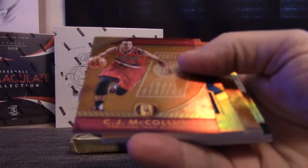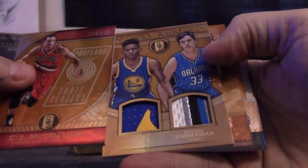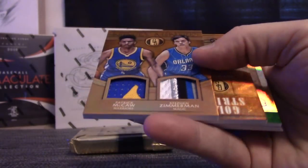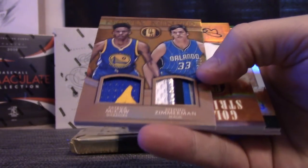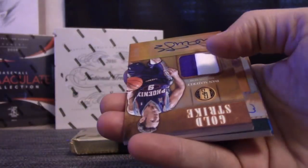Start off with 269 CJ McCollum, and our first randomizer of the whole break, Patrick McCaw, Steven Zimmerman. That's numbered 11 of 25, dual rookie patch. Randomize that at the end.